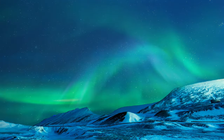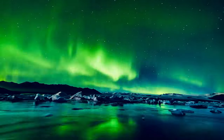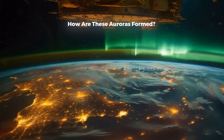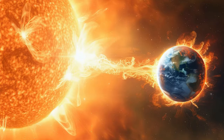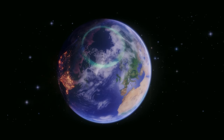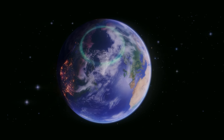Surely, all of you have seen the auroras up close or watched them on television, and you have realized how beautiful the night sky becomes with these polar lights. But how are these auroras formed? When a solar storm, which carries charged and energetic particles, collides with the Earth, it is absorbed by the Earth's magnetic field and transported to one of the Earth's poles, exactly like a magnet that has north and south poles.